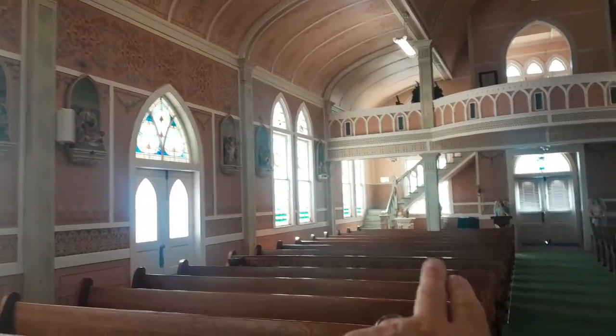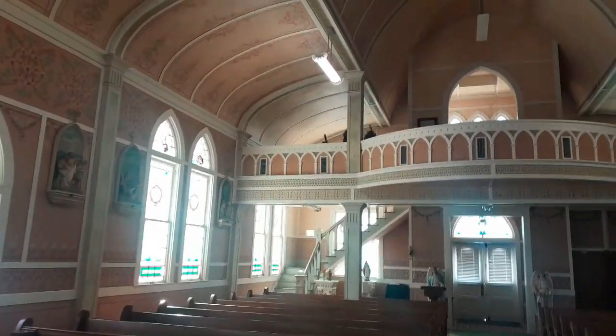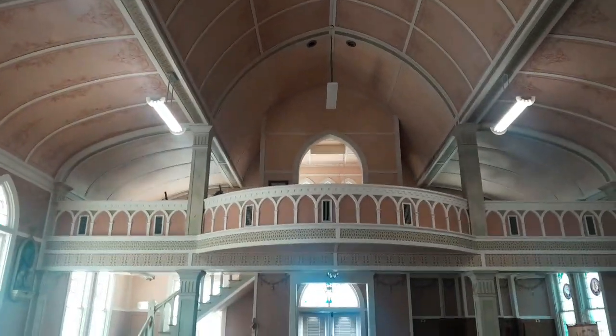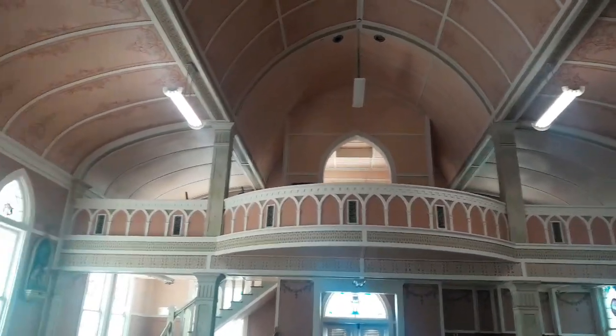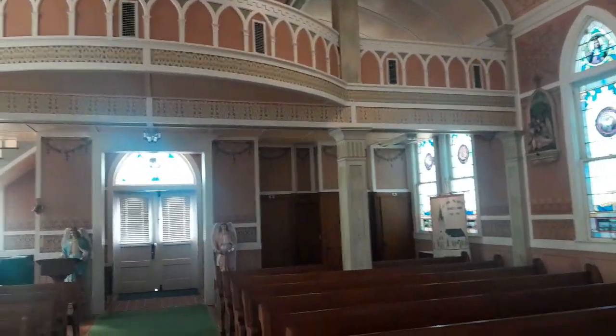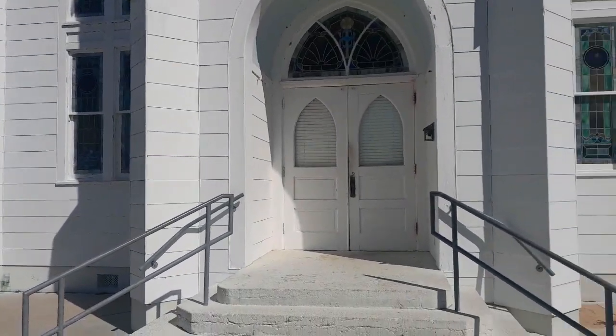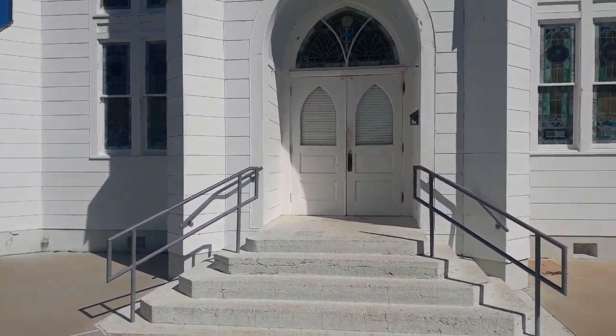Love the banister over here. Did I say banister? That's a stairwell, I guess. Looks like they have seating up top. Most places like that have an organ up there of some sort. The big pipe organ would be up there. Nice. I like it.